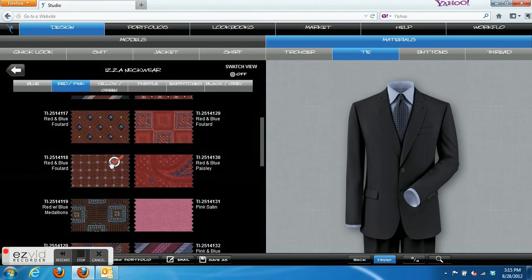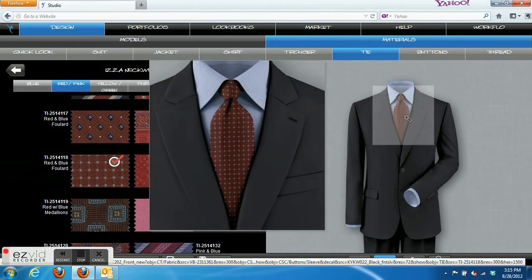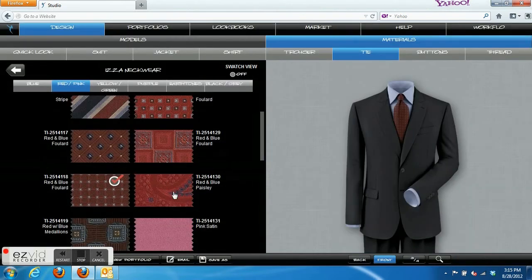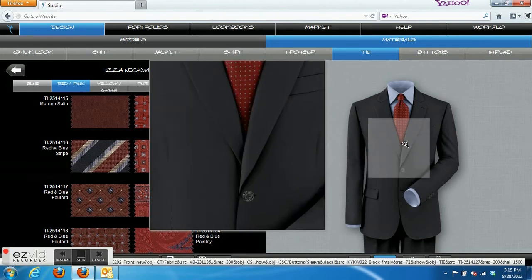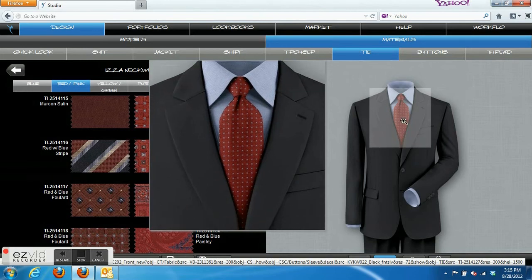Look at a couple reds and maroons. Micro neat. And we'll look at a red. Don't go too bright on the red. There's some very bright red ties you can purchase out there. Try to stay a little bit on the darker side of red, not too bright. And it's a great look right there.